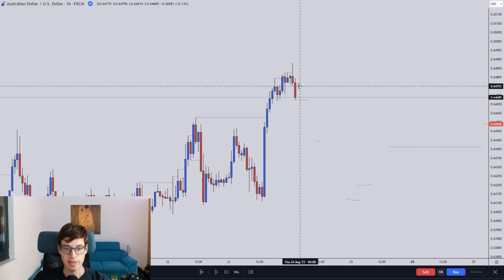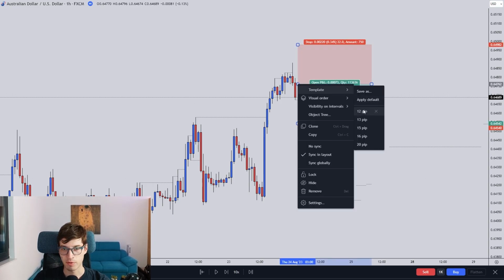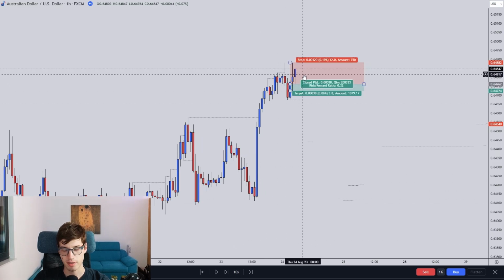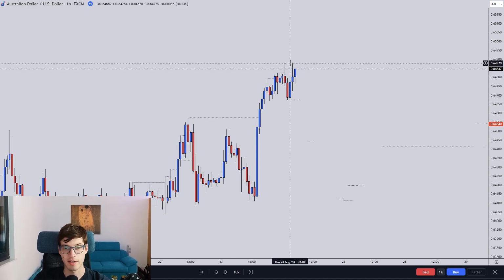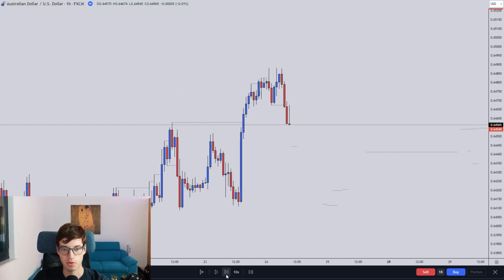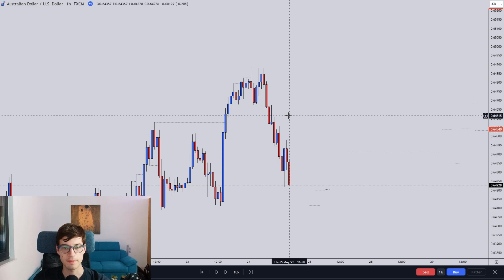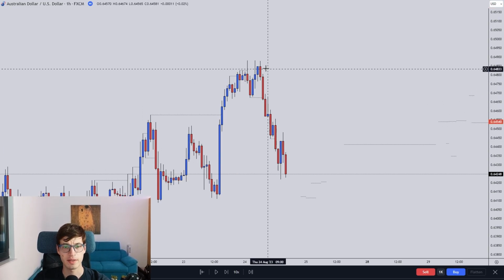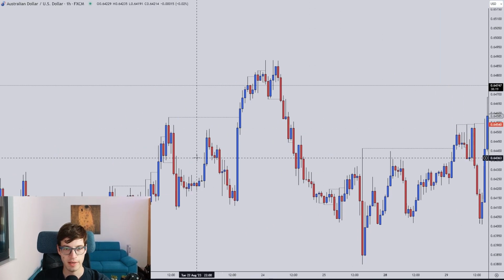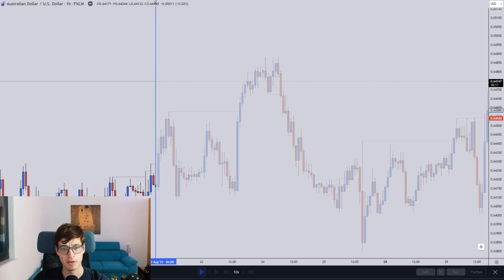So if I was in this, I would have been with a 12 pip stop loss, and I believe I would get taken out by just a pip, because I had a friend who took this trade and he got taken out by 1 pip or something like that, or by spreads, and then the price dropped to the downside. So basically you can see it was a good trade, but it just would have taken you out by a pip. Definitely a high probability setup on the Aussie US dollar.